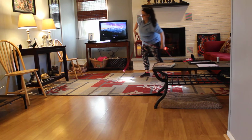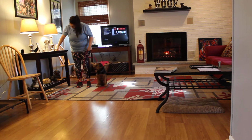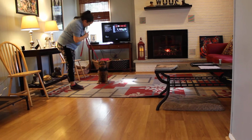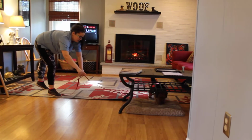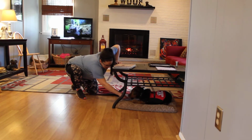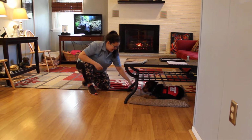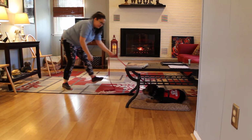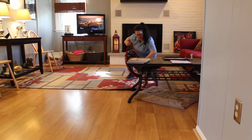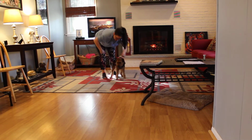So there's the mat that we've been using. Sit. Stay. Gruffin, place. And he goes right under the table and lays down in his place. Good boy. So this allows you to take him into restaurants, into the VA hospital, anywhere where you might need him to be there, but you don't want him to be in the way of waitresses or, you know, hospital staff.